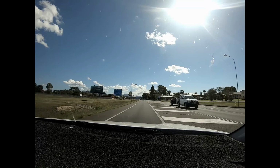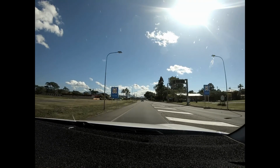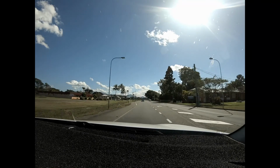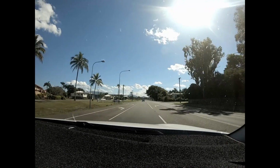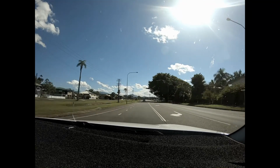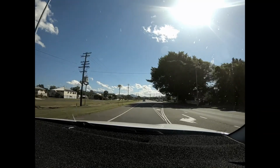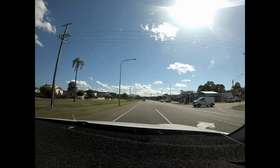So all of these, I'm noticing all of the new signage for the speed limits. They never used to be that big. And Ingham is notorious for coppers cracking down on people who speed, so don't speed in Ingham.